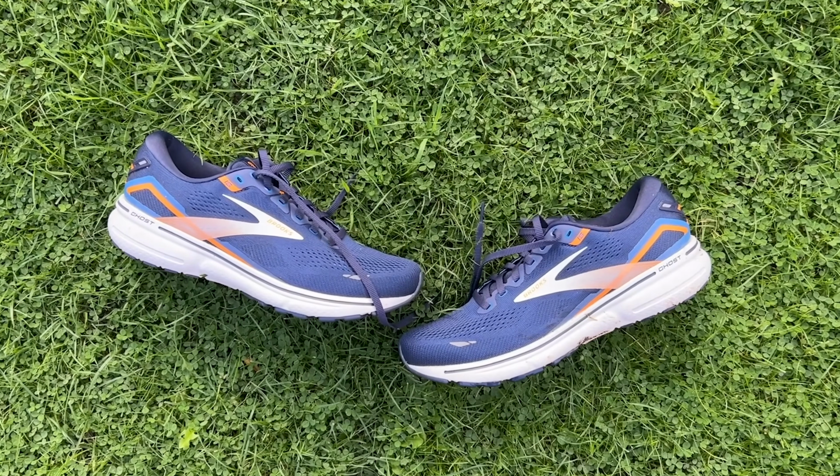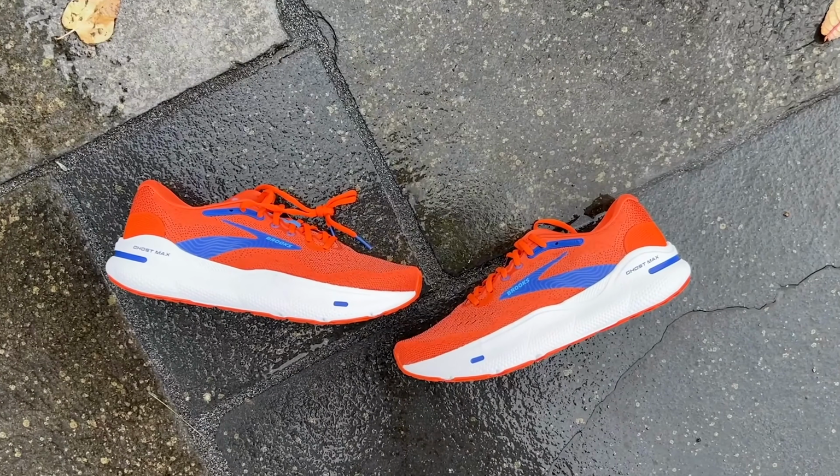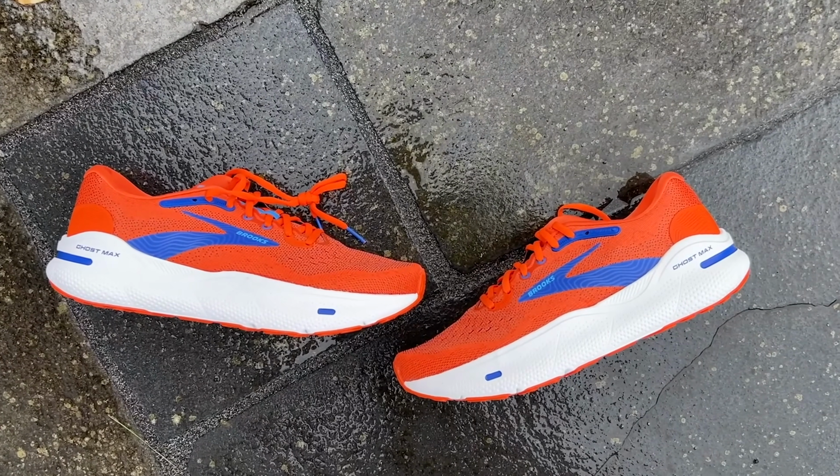Whereas the Ghost 15 is more noticeable in a bad way. Like I said, snapping through and getting a bit of forefoot discomfort. There's a lot more cushioning under the forefoot of the Ghost Max as well, which I do like on a shoe. And that just produces a ride that I prefer for any kind of run. I think it's more comfortable and cushioned for easy runs. I like it more for long runs for sure.